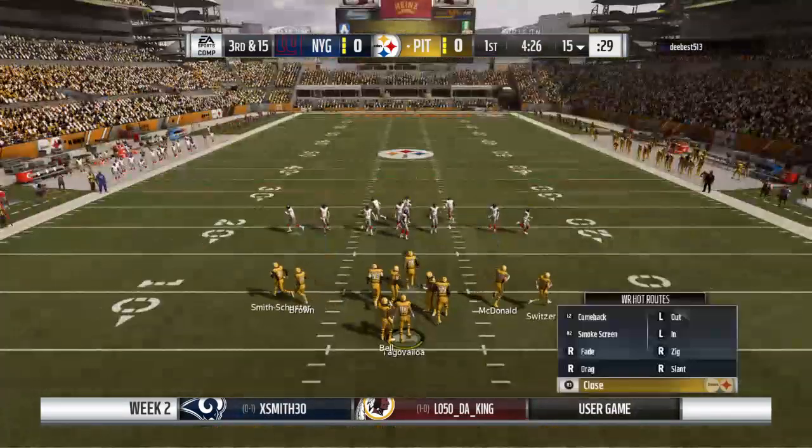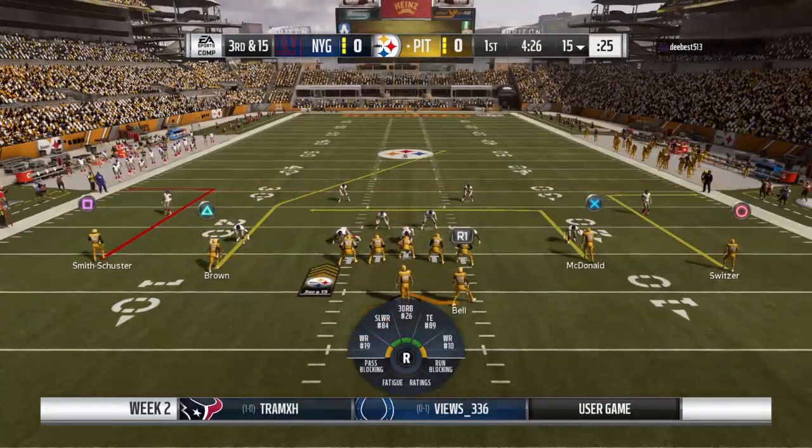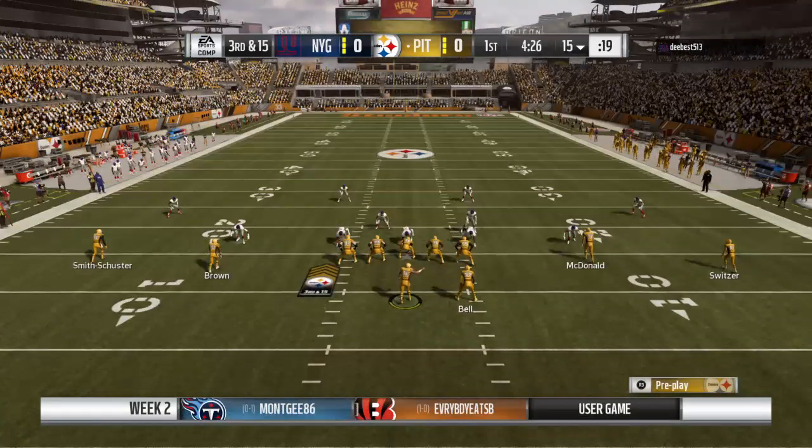So the false start certainly doesn't help matters as they'll try again now. 3rd and long. Now let's go! 3-19! 3-19! Detroit! Detroit!